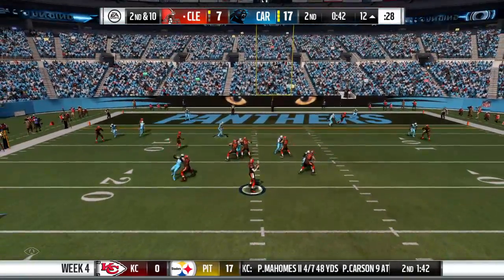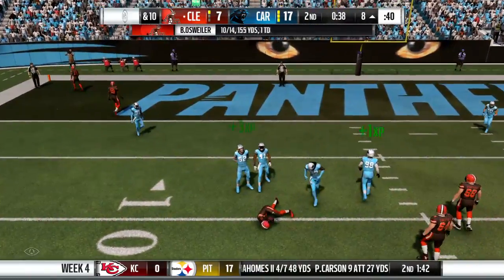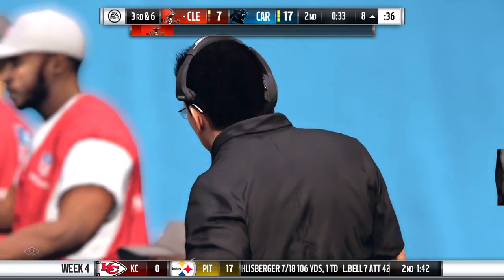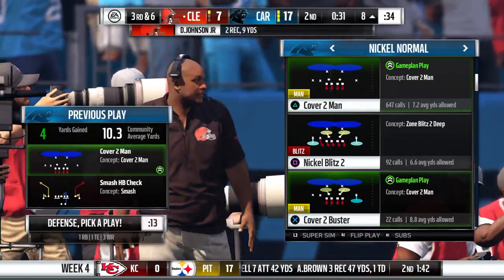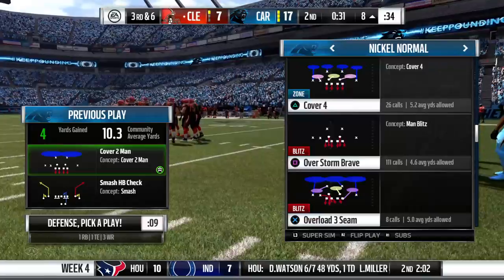Again on 2nd and 10 now. It's Osweiler. Underneath for Johnson. And he's able to work it here to the 8-yard line. 4 yards on the pickup. And just like that, it's 3rd down. Everyone's got to be able to catch the football. Doesn't matter what position you play, but if you're on offense, be aware a ball may come your way.